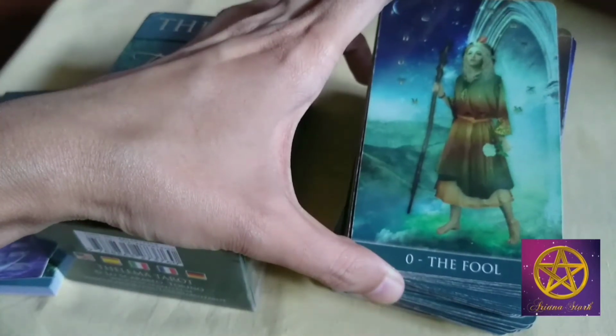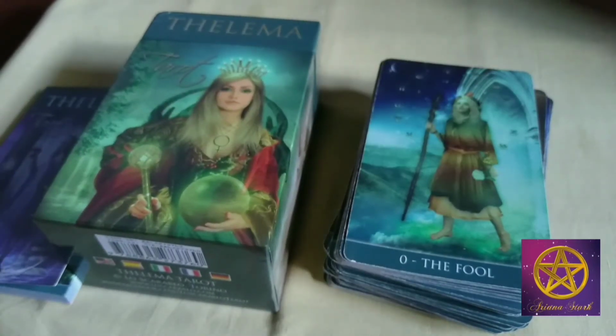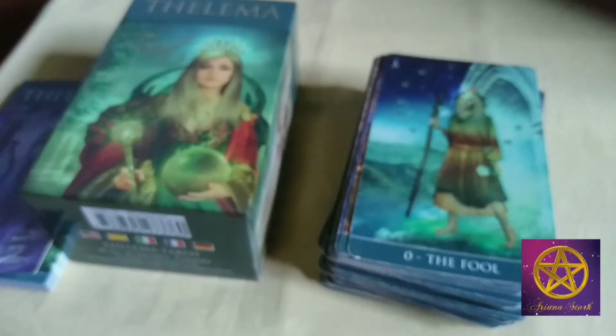I think there are no borders in this deck, so many readers are affected by borders, but I don't have any issues as such. I think for any discerning tarot card reader, the deck should speak to you. It should touch a chord in your heart. Like I said, I would highly recommend this deck to each one of you. Surely I will add to my tarot collection, but then that is for another day.